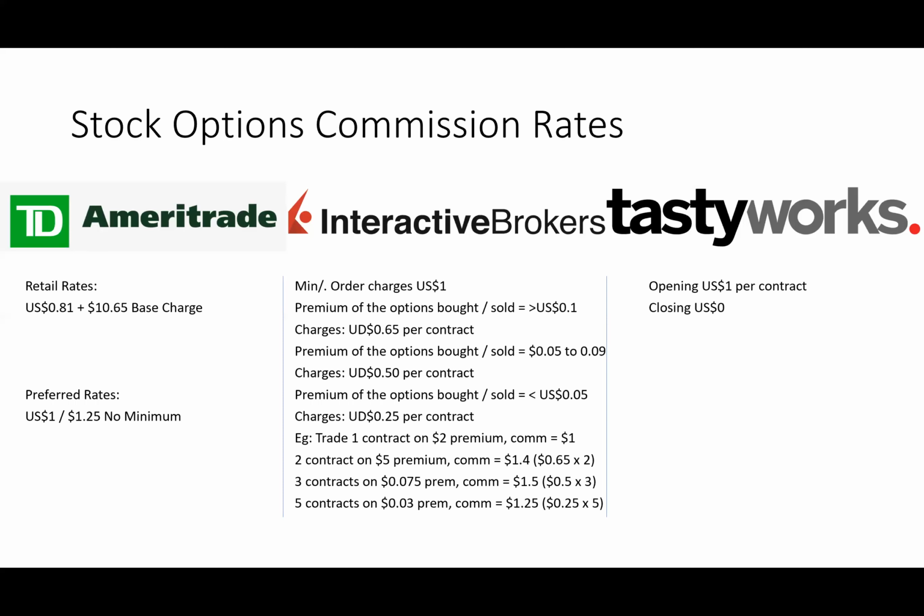For Interactive Brokers, it is a little bit complicated, but the more you trade, the cheaper it is per contract. For example, if you trade one contract with Interactive Brokers, they will charge you $1. It also depends on the premium price. If it's more than $0.1, they will charge you 65 cents per contract. 0.05 to 0.09, they will charge you 50 cents per contract. For a contract that's less than 0.05, they will charge you 0.25 per contract.